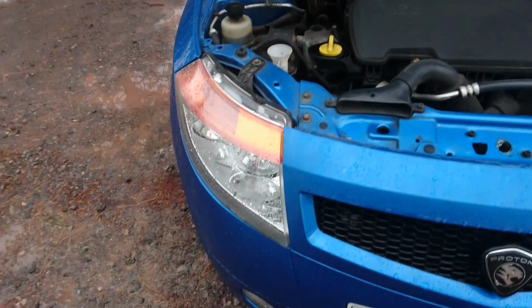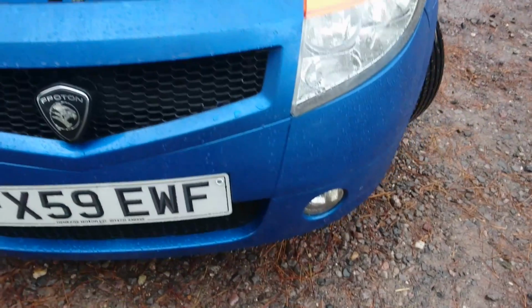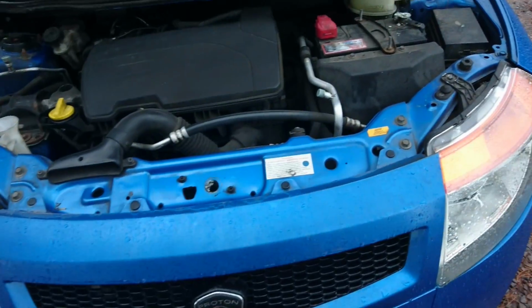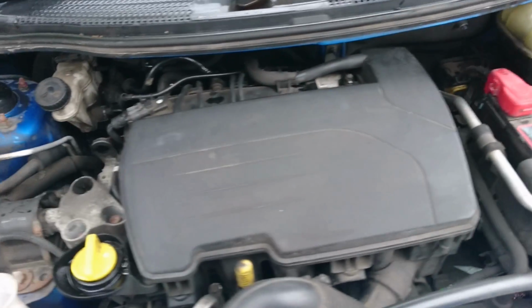So you can see the front of the car. We are on the latest style grille, which doesn't have a sort of hooded peak on it, and because this is a Style model, it has some rather nice fog lights. I do like the colour of the car. It is rather nice. Not a lot of room to work on the engine.